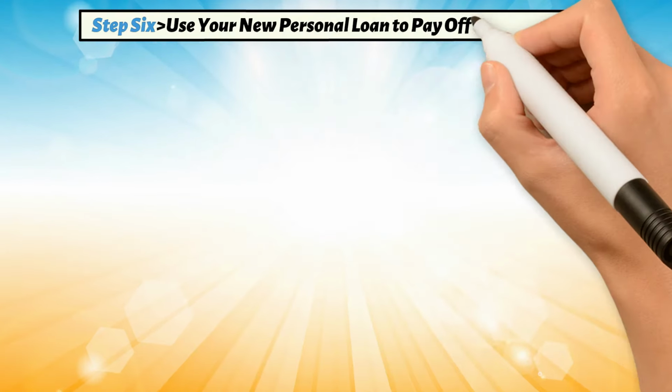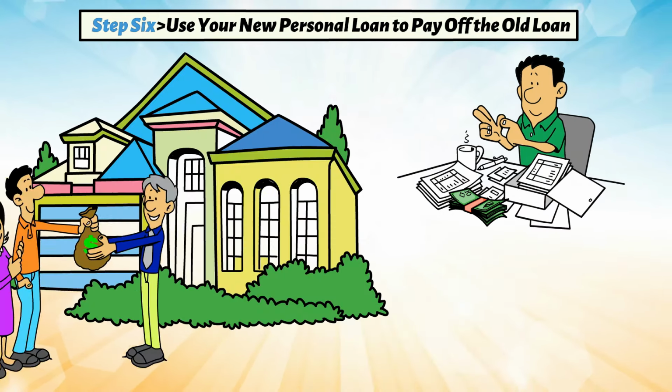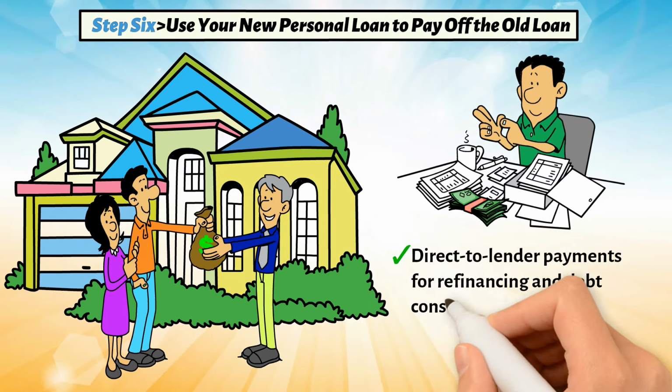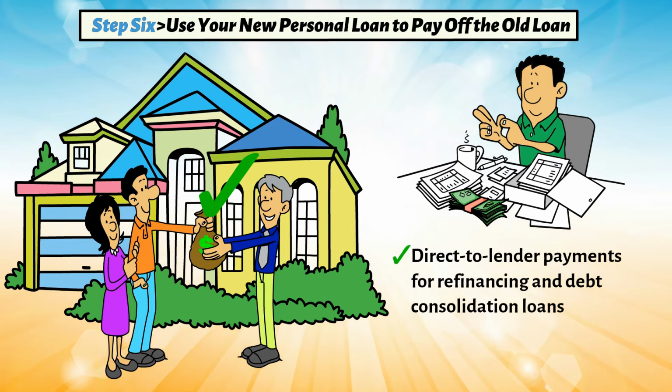Step 6. Use your new personal loan to pay off the old loan. Once you receive your new loan, you can use the money to pay off your existing debt. Thanks to technology, most lenders now offer direct-to-lender payments for refinancing and debt consolidation loans. Other lenders may deposit the money into your account, which you can then use to repay your loan yourself. Whatever the process entails, the most important part is that you actually pay off your old loan.